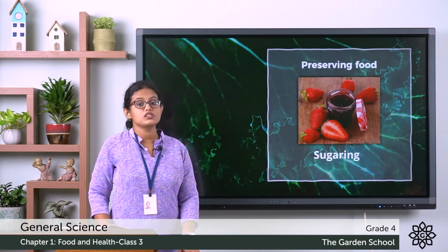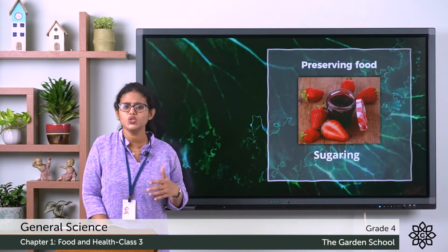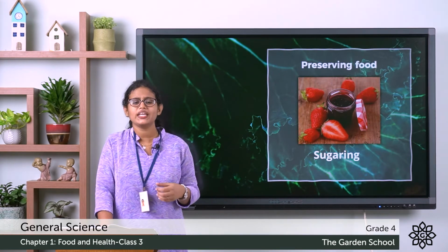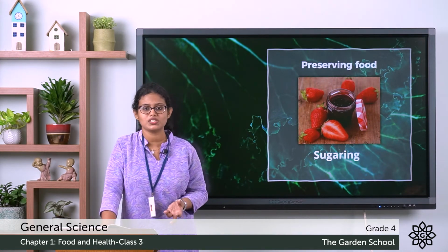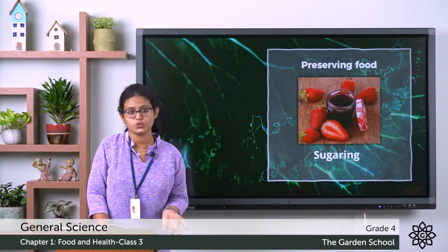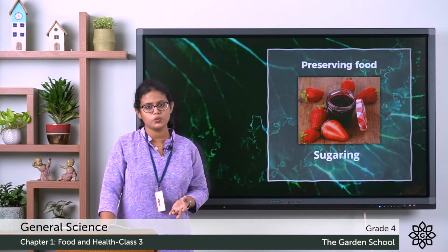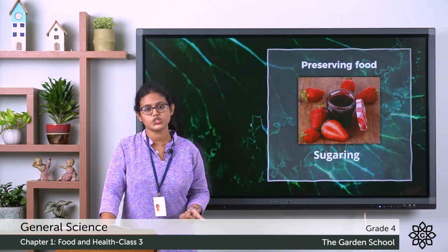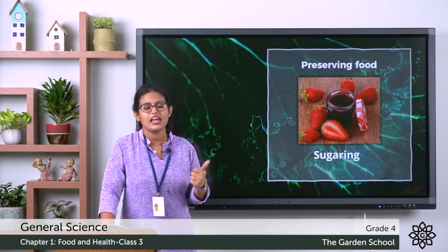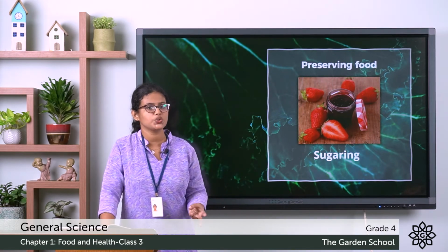The next one is sugaring, which is the same as pickling. Do you all like jams? We can make jams from different fruits, right? Jams can be preserved in a high amount of sugar. So this is another method of preserving food, and that method is sugaring. The first method was refrigeration, then drying, then pickling, then sugaring.